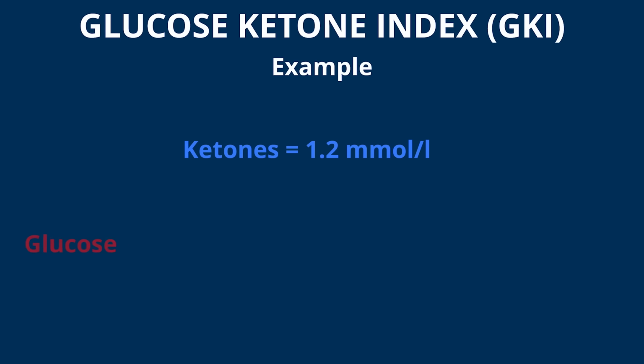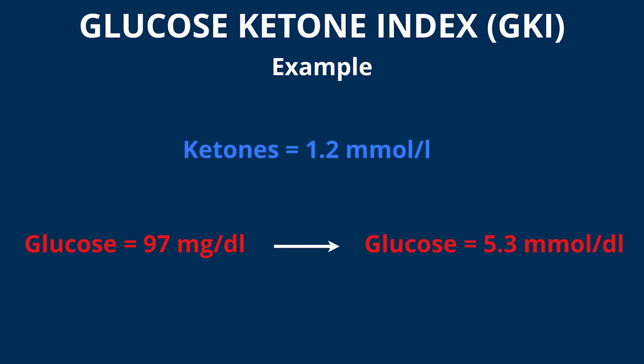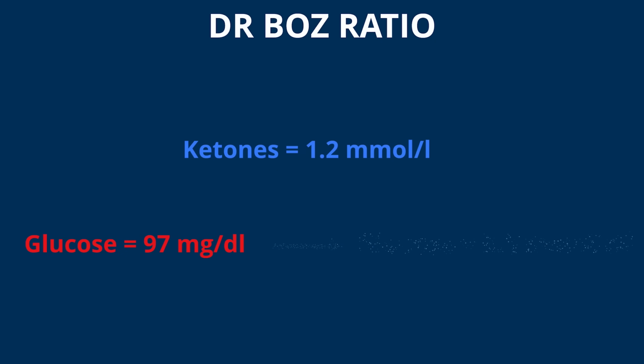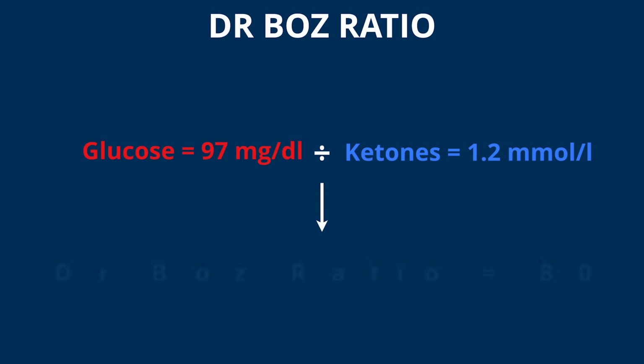In scientific articles, the Dr. Boz ratio is the same data found in a glucose ketone index, or GKI. The difference, they properly match up the units. I skip the algebra that cancels out the units. That's the Dr. Boz ratio.